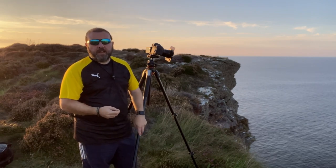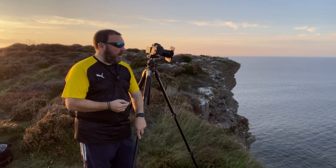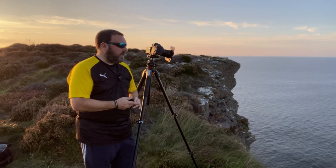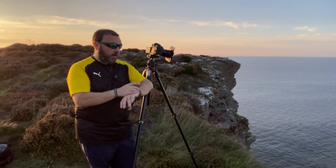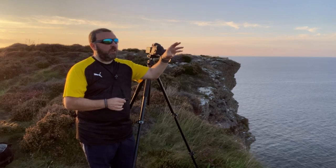So I hope you enjoyed that image. I don't think that this particular composition is going to work very well in a portrait image, so I'm not going to even bother to try it for this. I think it's worked really well in that landscape composition. So I think what we'll do, because we are about half an hour now from sunset, I want to move around the cliffs a little bit further and try some other compositions from the other side.